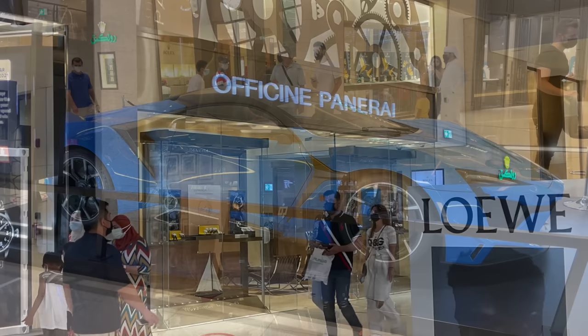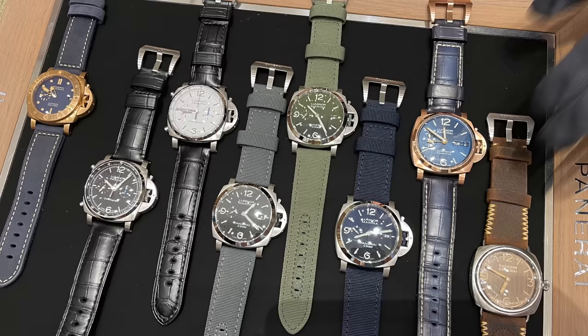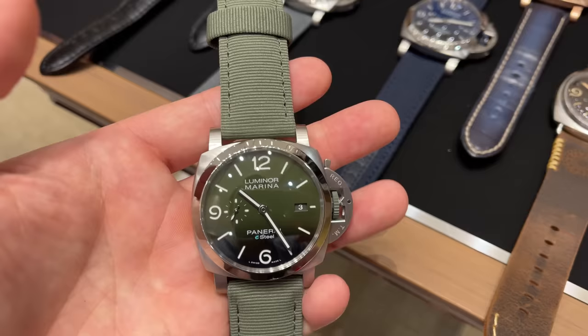And now it is time for Panerai. Not long ago, Panerai launched a full new lineup of Luminor Marina E-Steel watches in green, grey and blue. Here we have them all together and we can take a detailed look at them. The green one is my favorite and it really feels substantial and well made.